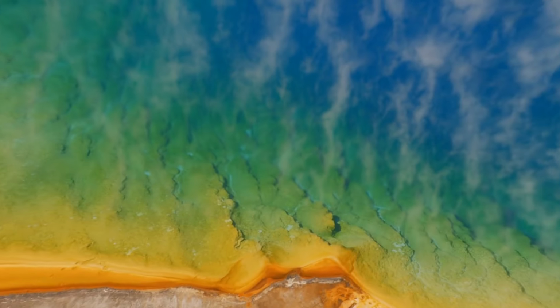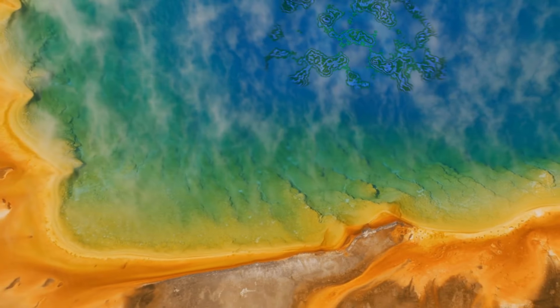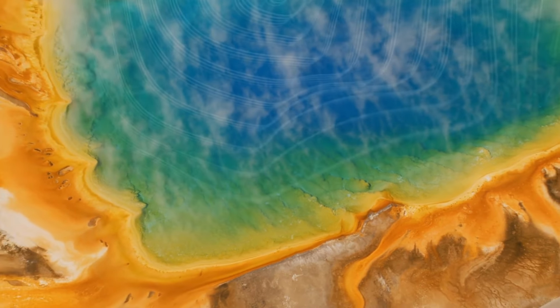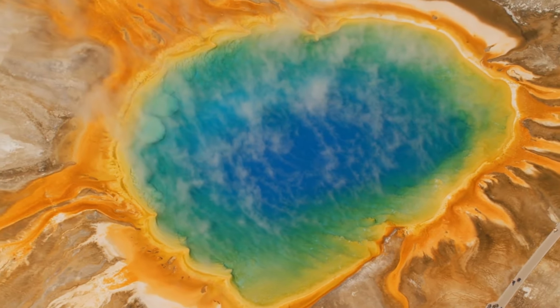The water in the middle of the spring is of near boiling temperature, and those vibrant colors are the result of extreme organisms living in the hot water. The temperature changes as you travel away from the center. Different species that don't mind the heat have settled in different parts of the pool, giving it its famous diverse pigments.